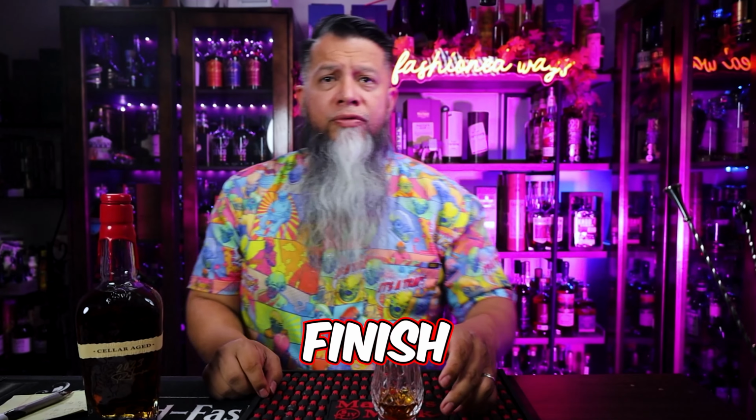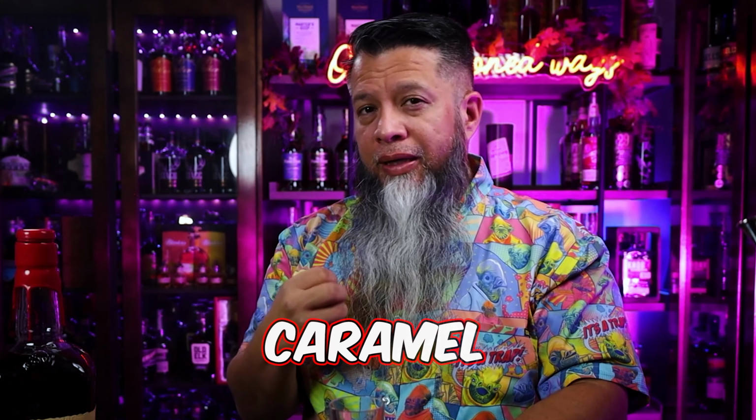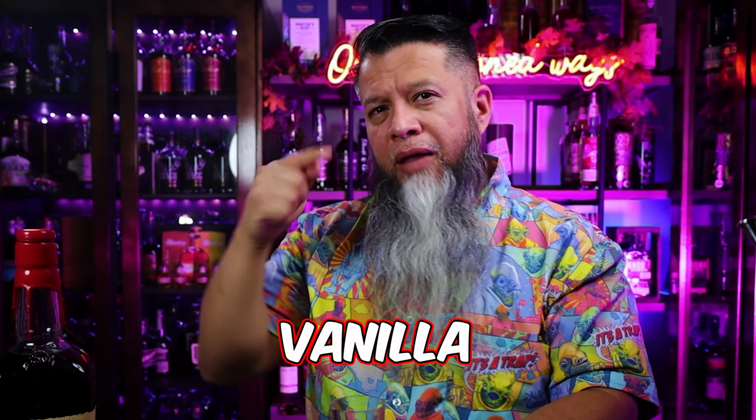Now, let's go for the finish. It's interesting because after those first 3 sips, I still have it there, so it's still finishing, but let's go in for it and let's taste this again. And that taste now had more of a caramel taste to it than even the first two, with that vanilla and then that spice. So it keeps going through that same pattern. I really am liking it.